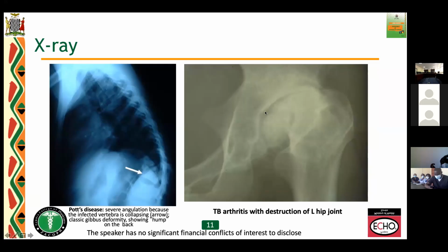On the left is a picture of the left hip joint, and you can see sort of the joint space is obliterated. And on the superior portion of the joint space, you see a lot of osteophytes, so deposition of new bone, which suggests remodeling, inflammation, and erosion. And this is classic for TB arthritis with destruction of the joint space.